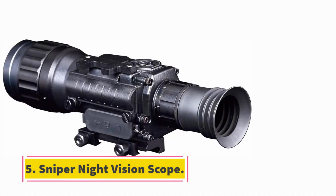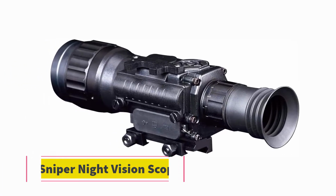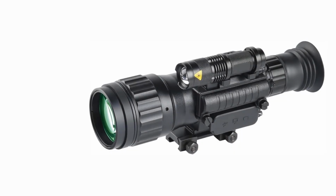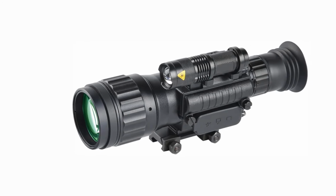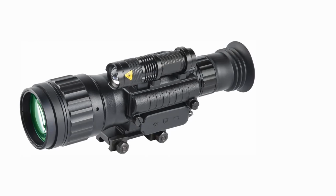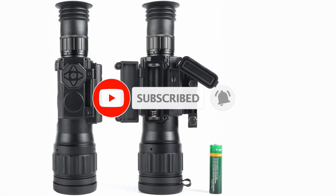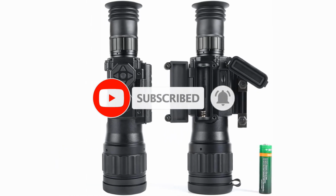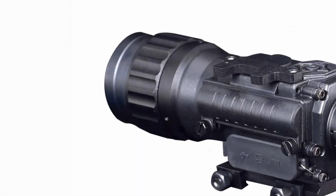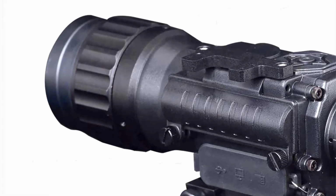At number 5, Sniper Night Vision Scope. This scope is perfect if you're looking for a night vision scope with outstanding range and the ability to record in 1080p. Even better, the 300-meter range is among the best that you'll find at this price point. Still, it's closer to the top end of the price range, and there's no doubt that this scope is more about broadcasting what you see than taking shots. However, if the lack of versatility doesn't bother you and you're looking for a night vision scope for broadcasting alone, this could be your top choice.